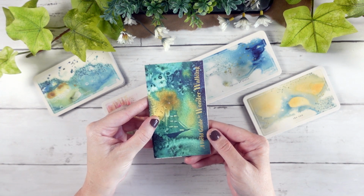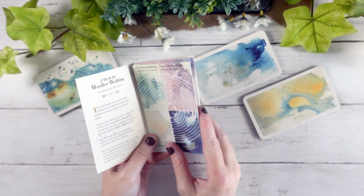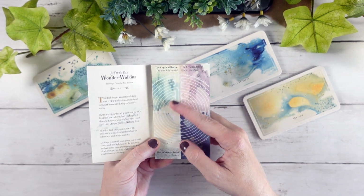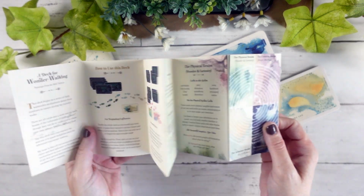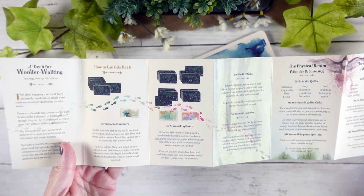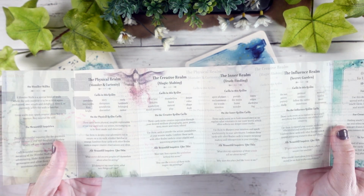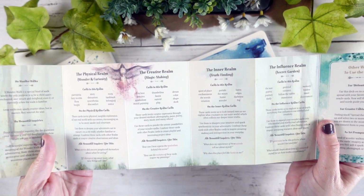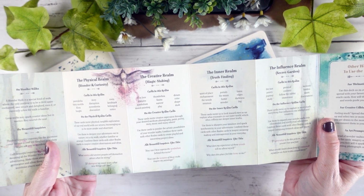So now that we've had a chance to take a look at all the cards, let's take a look at this little field guide to wonder walking. Inside, we have a little bit about the deck. We have this gorgeous little labyrinth here, which shows you the different realms of this particular deck. On the front side of the fold out, we have a little bit for beginners and seasoned explorers, a little bit about wonder walking. Then we have a little bit about each of the 4 realms.